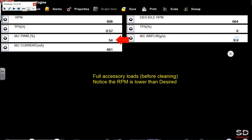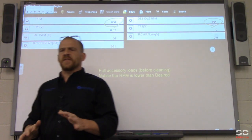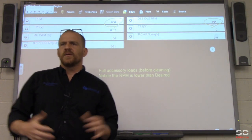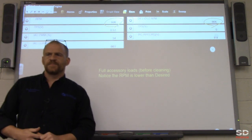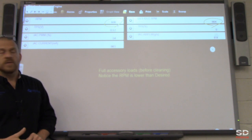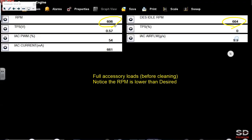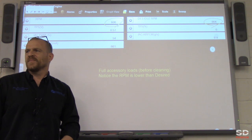But there's a real issue here now, and it's this. I noticed that my RPM did get a little bit rough at this moment in time. Talk to me about what we're seeing here. My IAC is as far open as it's able to go, and it's not able to. That's exactly correct, Nate. The IAC is as far as the computer is going to give me for my idle controls. How do we know that?